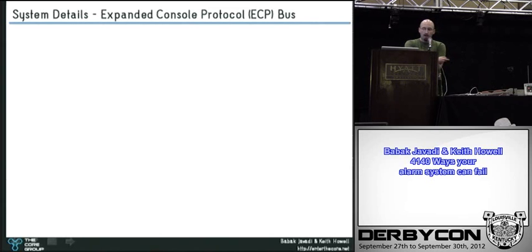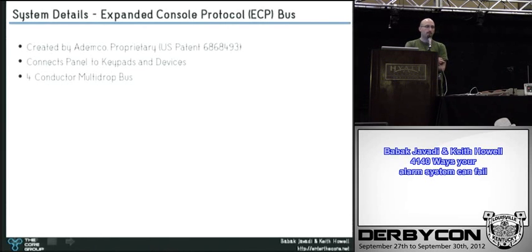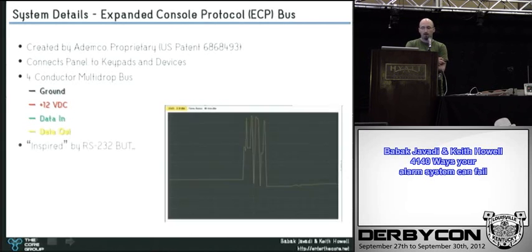So the most critical parts of the system talk to each other over something called the Expanded Console Protocol Bus, or the ECP bus. This is the bus that connects the keypads to the alarm system, and also the RF transceiver to the alarm system. It is a proprietary protocol created by Ademco. It is patented. It's a 4-conductor multi-drop bus, meaning it provides both power and kind of sort of serial data. So you have ground, you have plus 12 volts DC, you have data in, you have data out.